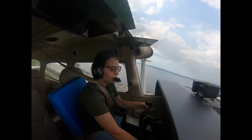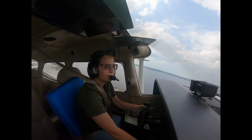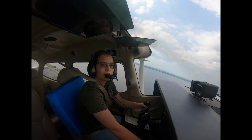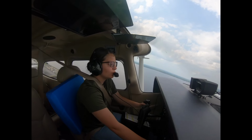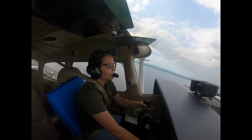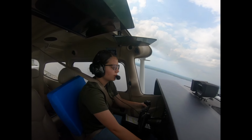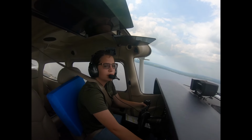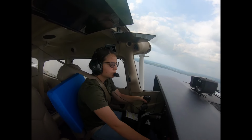312 Golf Victor, continue holding in position. There's a Tri-Pacer on 2.5 mile final. I'm going to get you out of here in a moment. Roger, holding in position. 5-7 Tango Pop, you can enter the downwind from there, like a 270 heading. I just need you wide. 5-7 Tango Papa, 270, right pattern.